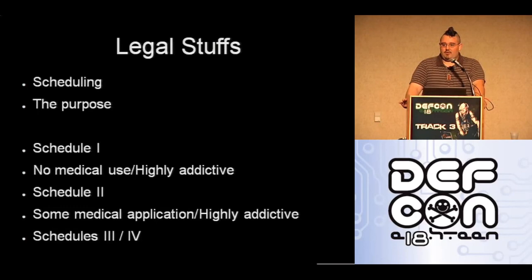It is not legal to own them without DEA approval. Now, Schedule 2 have a slight medical advantage, but are still highly addictive and dangerous. A weird example of this one would be cocaine, which is actually a Schedule 2 drug instead of Schedule 1. The reason being is cocaine is actually still used as an anesthetic in certain kinds of surgeries. I believe ocular surgeries, they'll still use it on occasion.